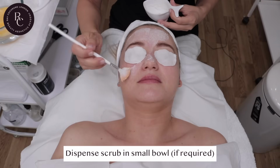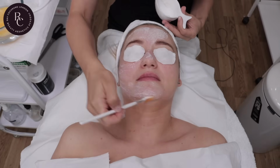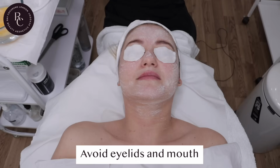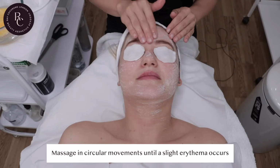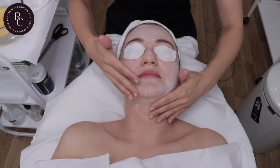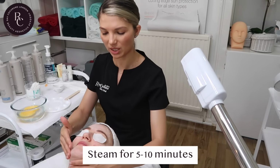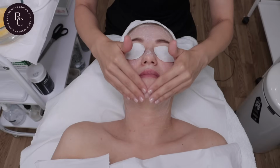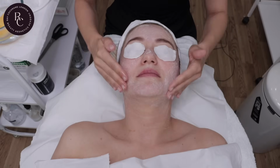And then once I add it, I will do a little bit of exfoliation with the steamer. Good. So I will just exfoliate now a bit. Very gentle circle movements. The exfoliator, you can use it on sensitive skin as well, but I would just avoid the area where the skin is very red, like the cheeks. So I'll just do the chin, the nose, and maybe just a little bit all over the actual cheeks, like that.